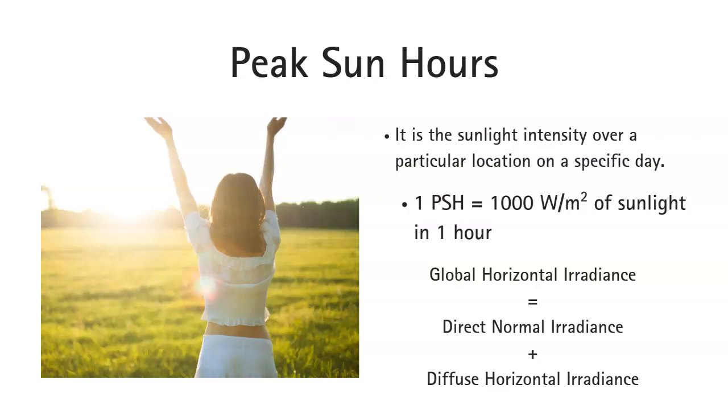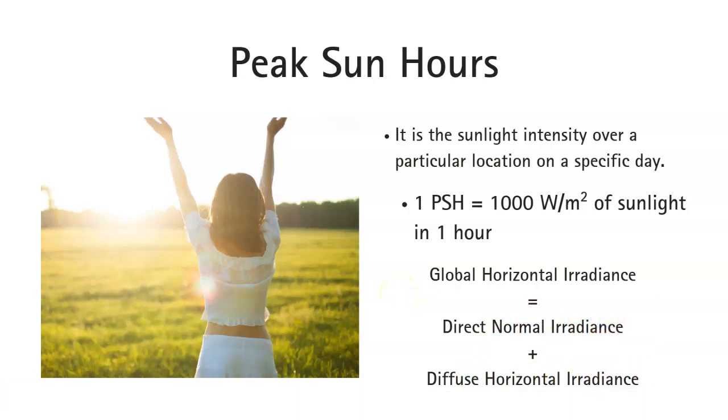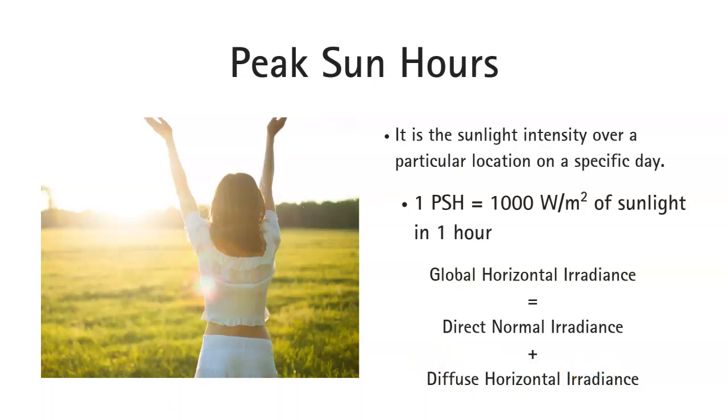When the sun is emitting light, the radiation reaches the Earth's atmosphere. Some of its radiation gets scattered, diffused into the Earth's atmosphere, while the other part hits directly on the surface of the Earth. The part which is scattered into the Earth's atmosphere is called diffuse horizontal irradiance, while the part which has hit directly over the Earth's surface is called direct normal irradiance. So while calculating the overall sunlight intensity over a particular region, we take the sum of direct normal irradiance, that is the direct component, and the diffuse horizontal irradiance, that is the scattered component of the sunlight.